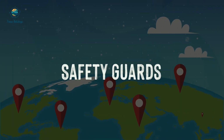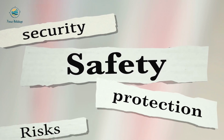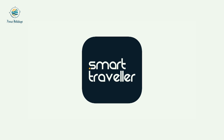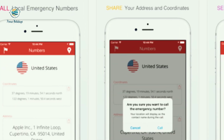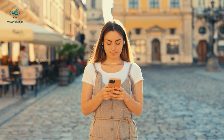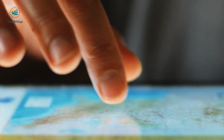Safety guards. And lastly, let's talk safety. TripWhistle gives you global SOS numbers at your fingertips, and Smart Traveler keeps you clued in on the latest travel alerts. Keep these apps close because staying safe means you can focus on the fun. That, dear friends, is your digital travel pack.